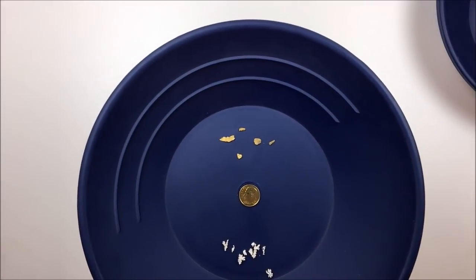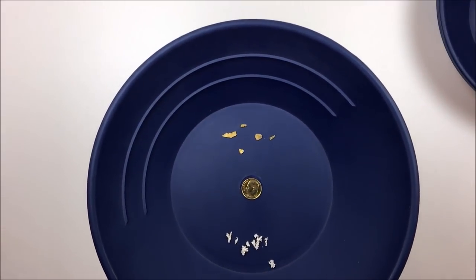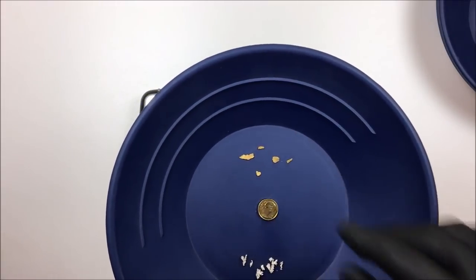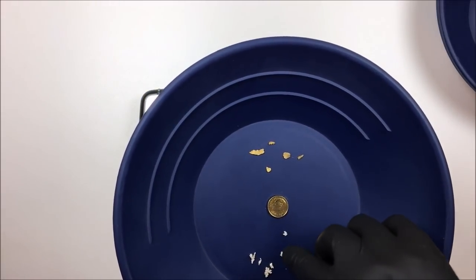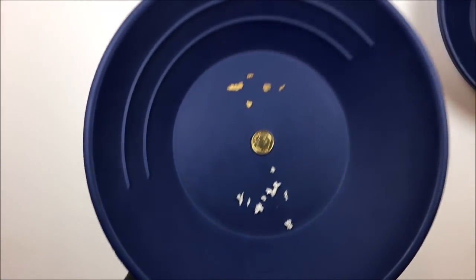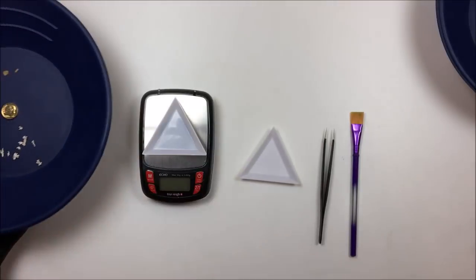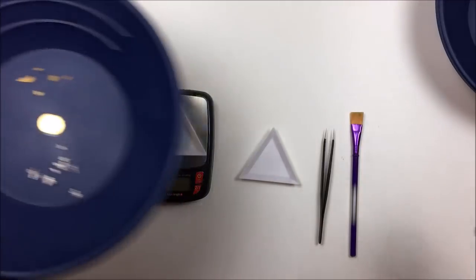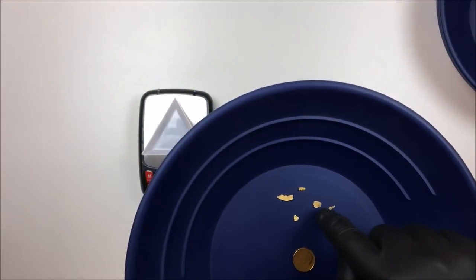The dirt was pretty easy to pan out. It didn't really get too muddy until the minus 40. Even that wasn't too bad. I mean, that was pretty easy. The only thing difficult about this part of the bag was just the gold was so dull. And I did find some silver. And as you know, I don't know quite yet what I'm going to say about the silver. But anyway, I guess that was that. 5 pieces of gold, and 5 nice pieces of gold.